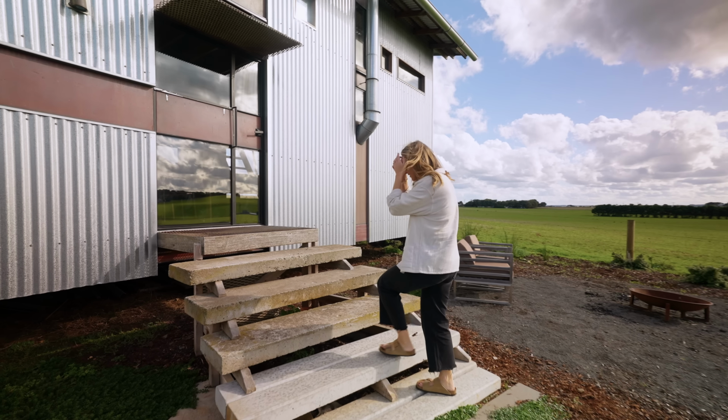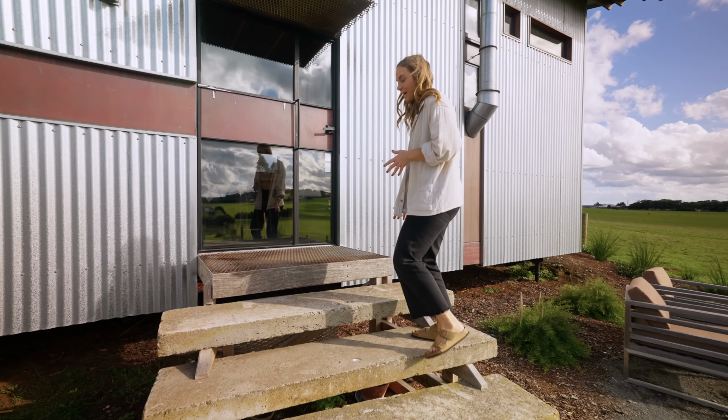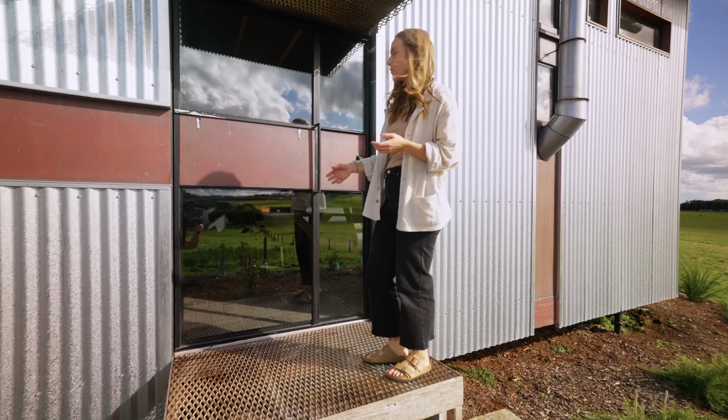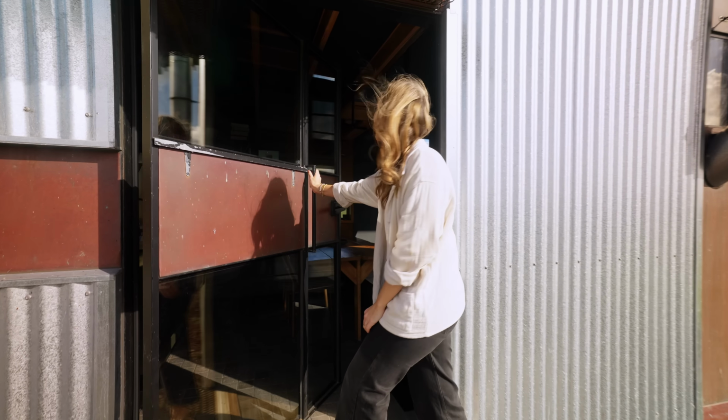I mentioned recycled materials and it starts straight away outside with this floating staircase made from concrete slabs that are from a nearby farm, and also with this meshing as well, which was found in a local shed. But let's open this pivot door and get inside.